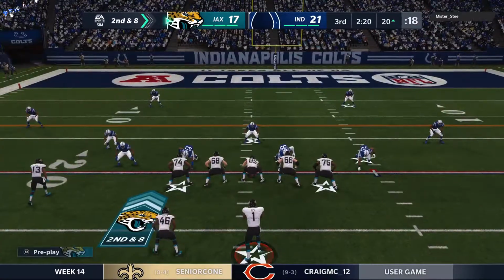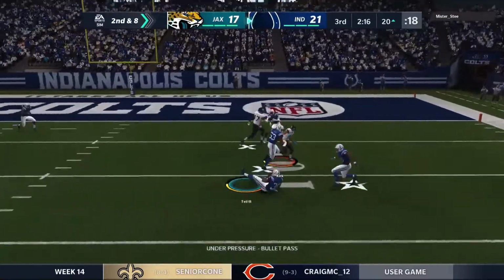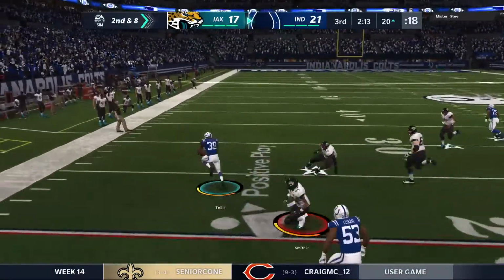Here's 2nd and 8. From the gun, Rose. Into heavy traffic, and it's intercepted. Picked off at the 11.